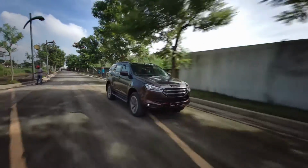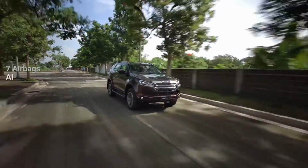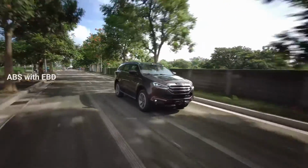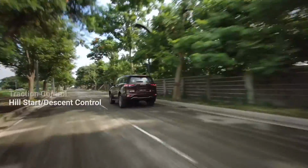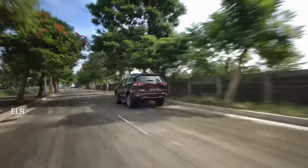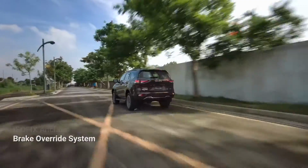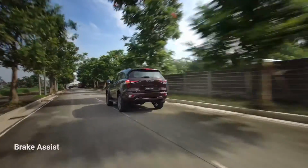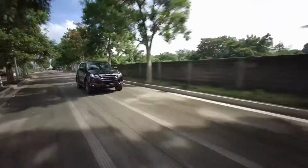This works on top of the standard safety features like 7 airbags on all LS trims, as well as ABS with electronic brake force distribution, stability control, traction control, hill start and hill descent control, ELR or emergency locking retractor seat belts, ISOFIX anchors, brake override systems, and brake assist. All these can be found across the line on all variants.